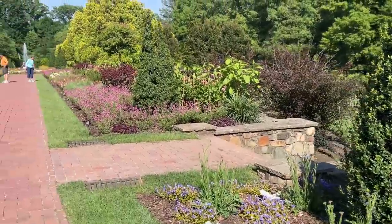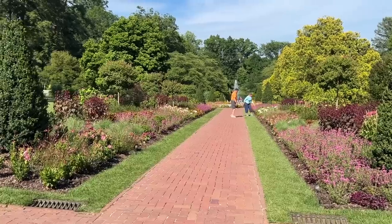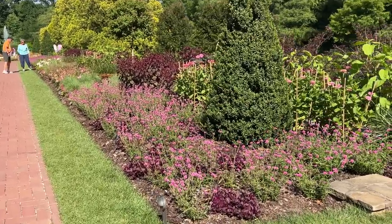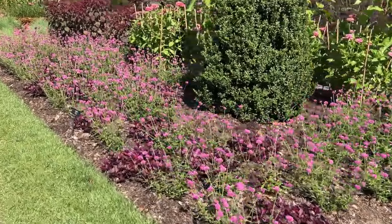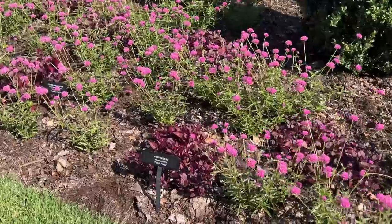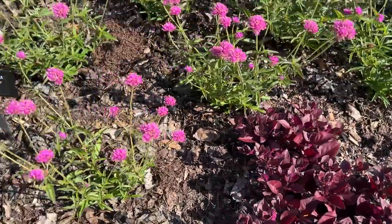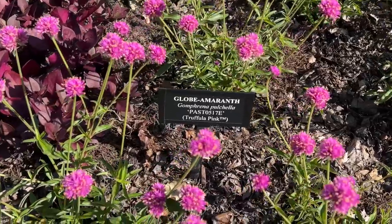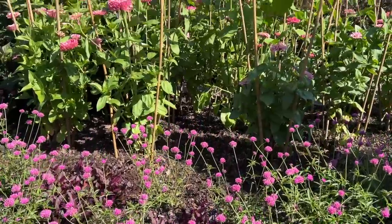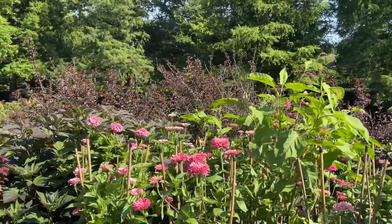And now we move in the flower walk, we move into the red and pink zone. Actually, probably pink. I think they probably have red somewhere else further down. This is Gomphrena over here, underplanted with something. Copper leaf, Alternanthera Purple Prince, is what this underplanting is. And then, yep, Truffula Pink. That's what we have in our home garden. Another Proven Winners plant. And then in the back, we've got some zinnias. I bet those are Benary's Giant. Some kind.